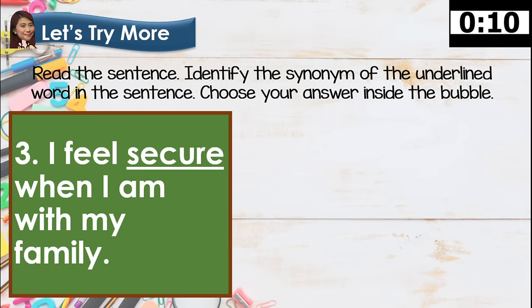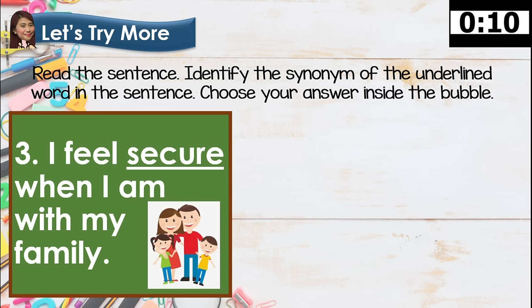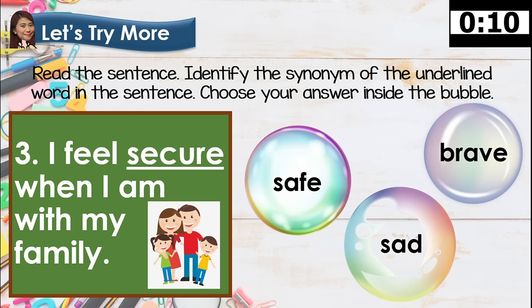Number 3. I feel secure when I am with my family. What do you think is the synonym of the word secure? Is it safe, sad, or brave? Type now your answer.